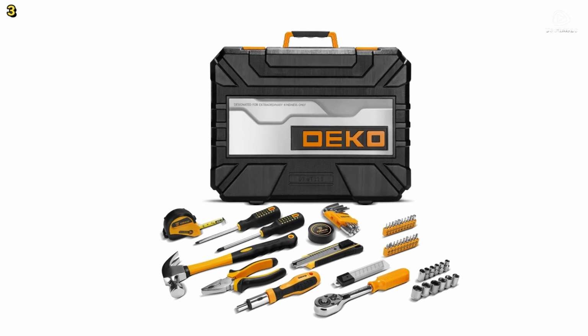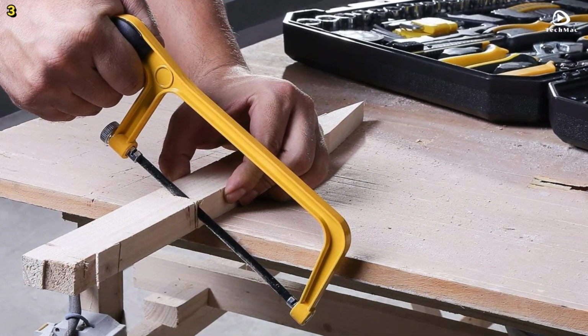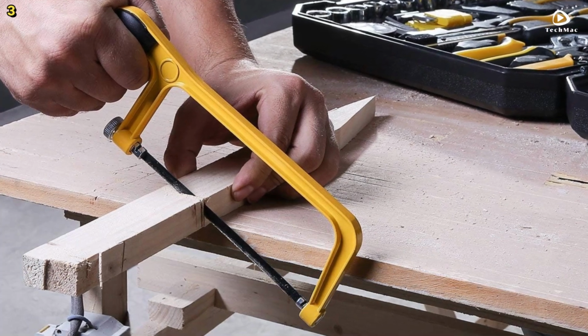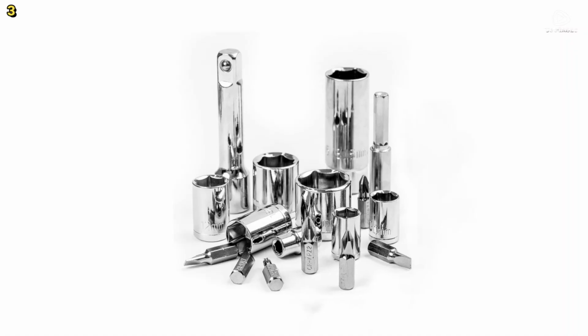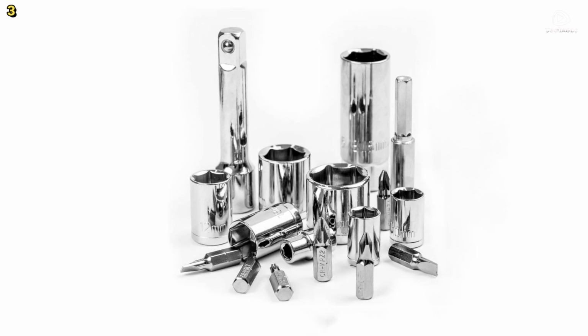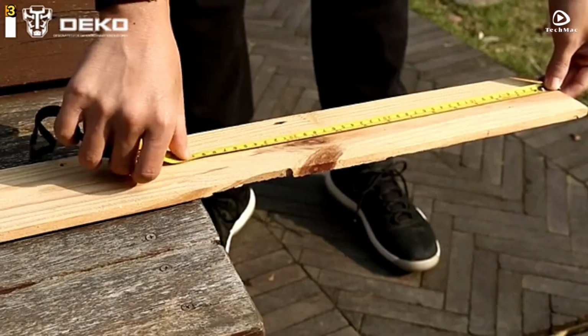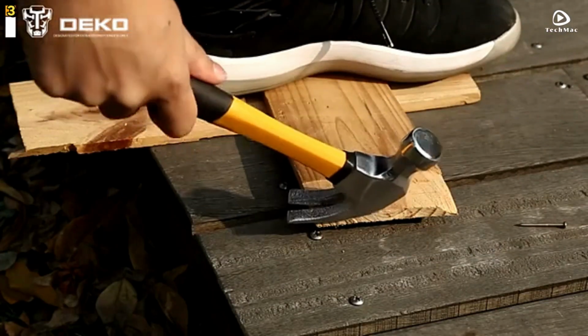One of the key features of this set is its inclusion of multi-specification stereo tools, covering various sizes and types of fasteners and supporting both metric and standard measurements. The ergonomic design of the tools enhances comfort and grip, reducing hand fatigue during extended use.